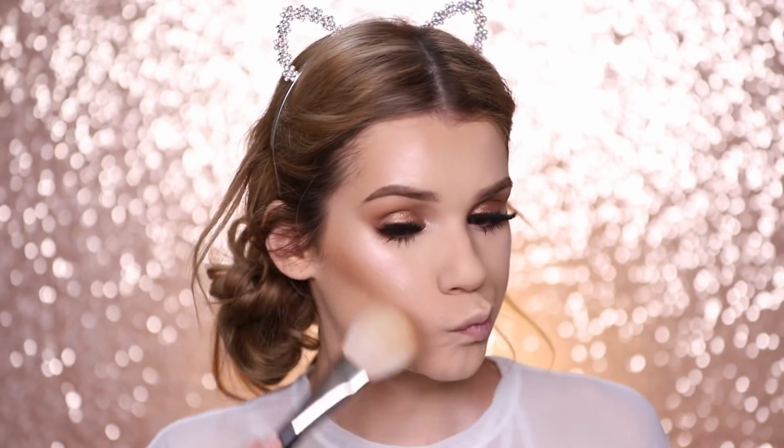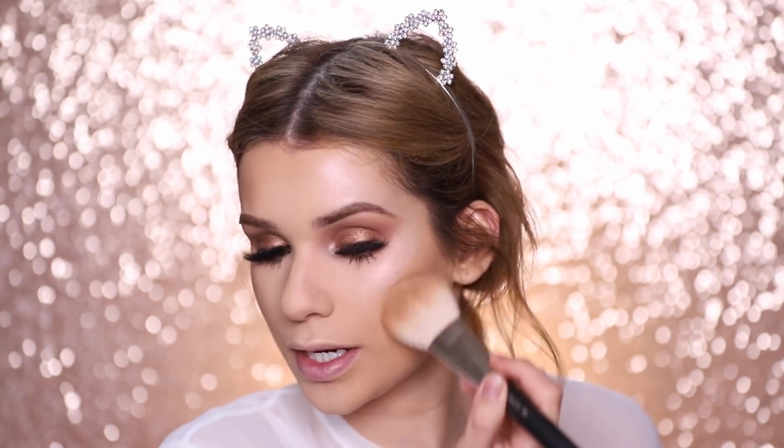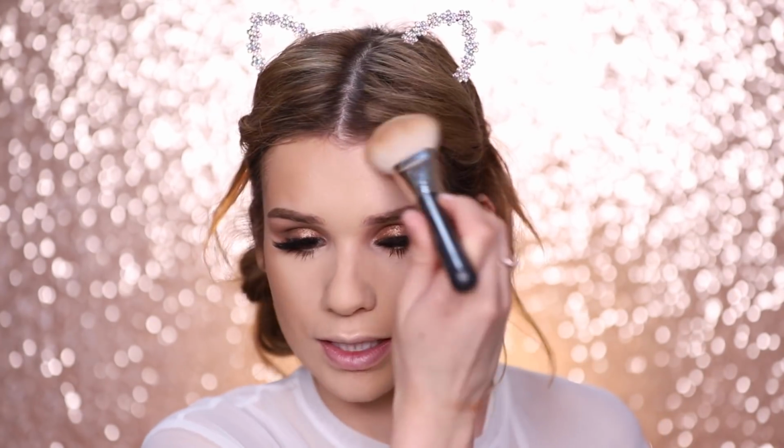So let's first go in on the high-end side with the Benefit Hoola. So now let's try what I think is the dupe, the NYX one, on the dupe side. So you can see I feel like it has the same amount of pigment as the Benefit one, and it's such a similar color. So you're getting the same shade of bronze. High-end dupe. Pretty similar if you ask me.